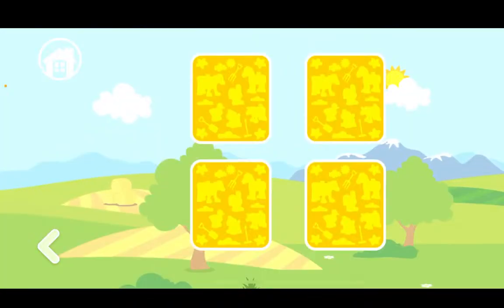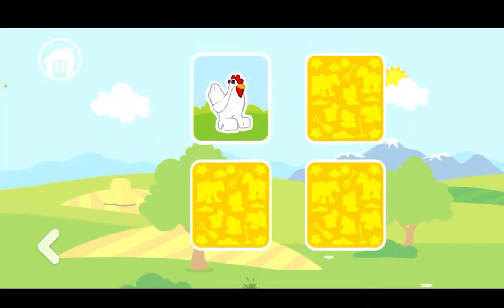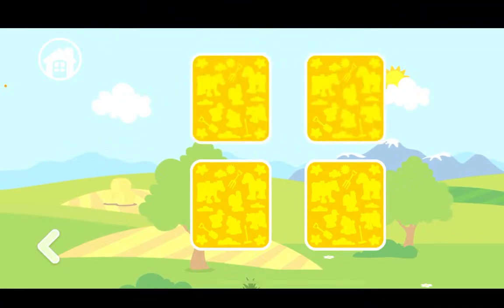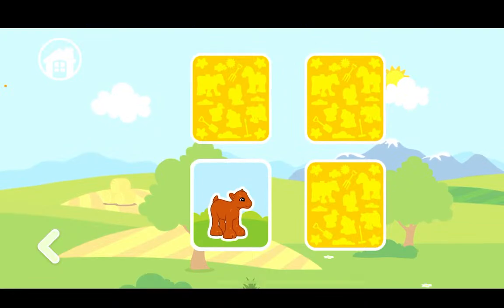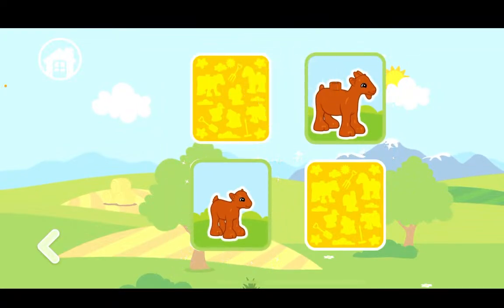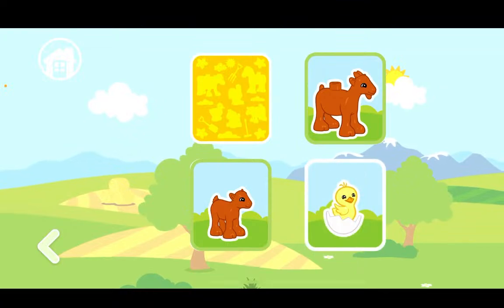Some cards. Let's see. It's a chicken. It's a goat. It's a little goat. We need to find his parent. Yeah. And there, little chicken.